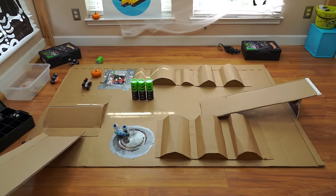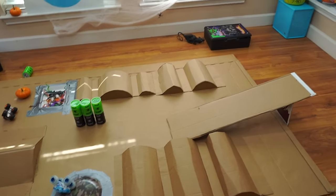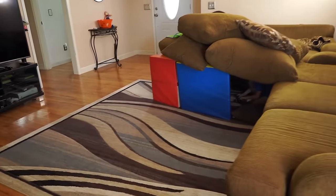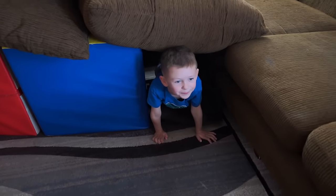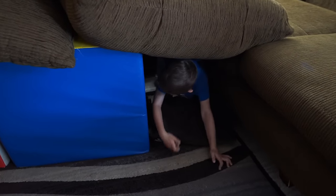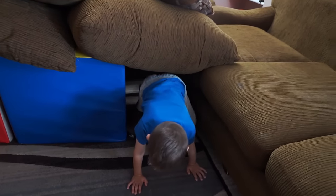Evan! What? Hey, there's something in here I want you to check out. Okay, what is it? Where are you at? What are you doing? I'm playing with my monster trucks in. What is this thing, Evan? It's my pillow house. That is really cool. And look, there's even a back entrance.